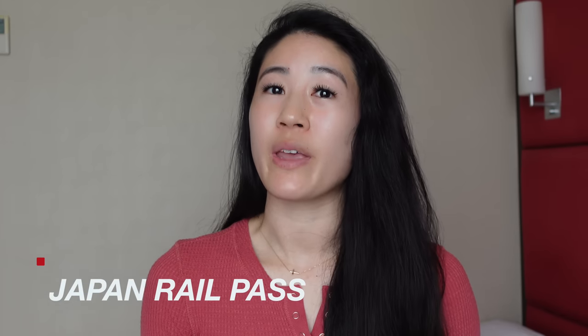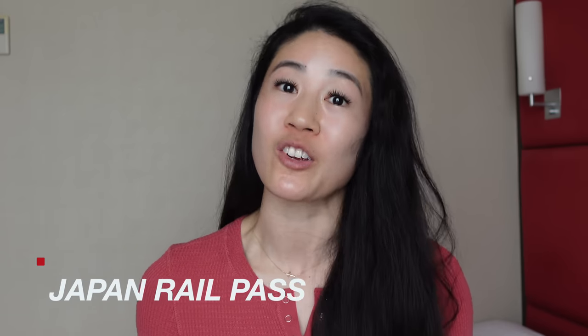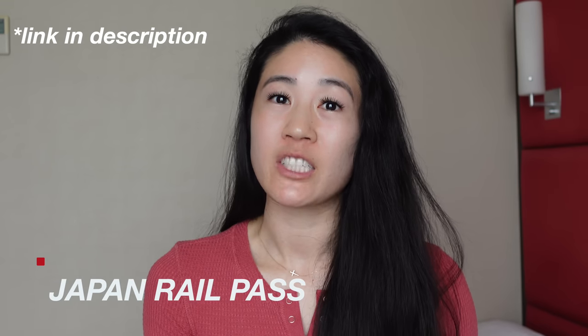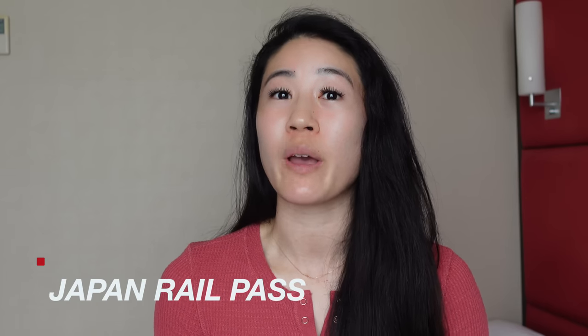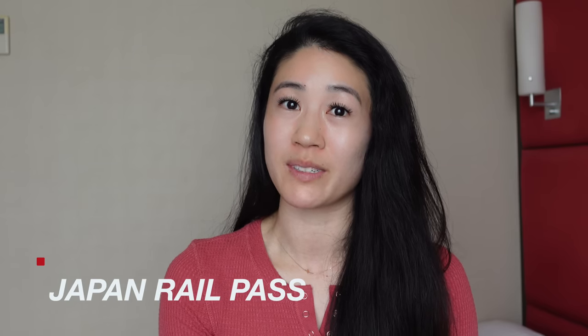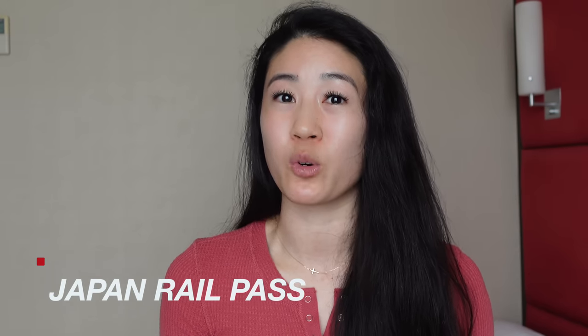We also heard that you can't buy the Japan Rail Pass in Japan anymore, so you have to make sure you're out of the country in order to buy it. So just buy it in your home country. We bought our JR Pass from the official website because it looked the most reputable. The JR Pass is also linked to your passport, so make sure you have your passport with you at all times. In Japan, it's okay to carry your passport everywhere you go, and I'll actually cover passports more towards the end of the video.